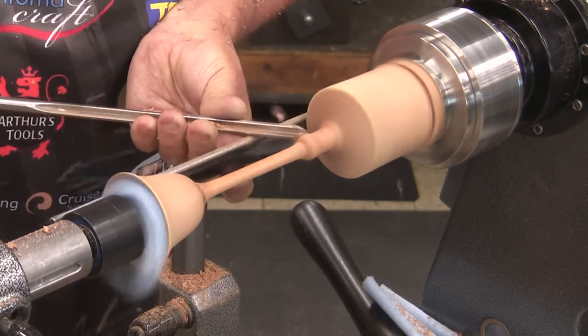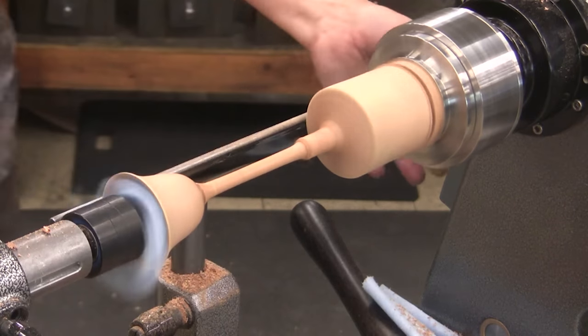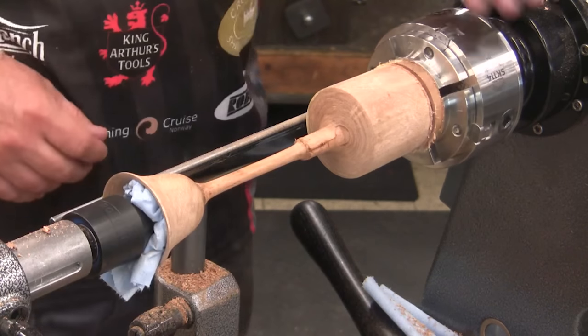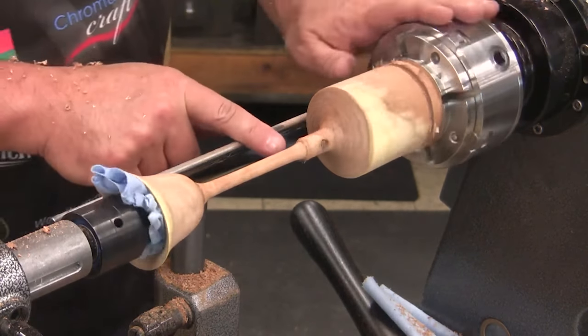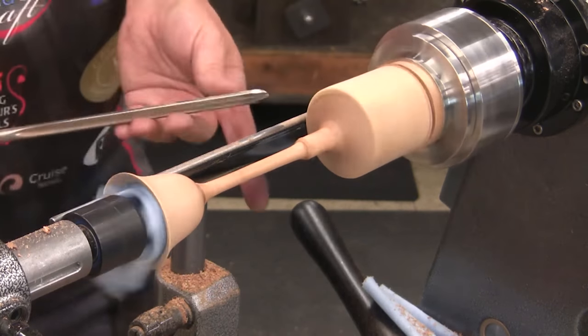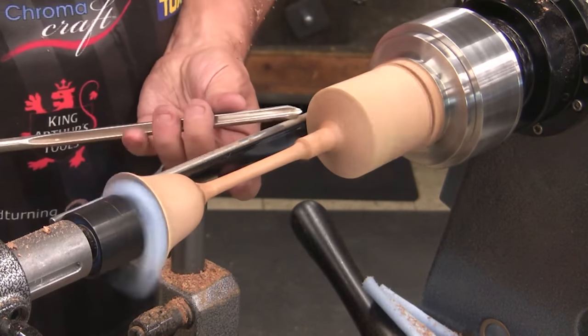You can hear those little bits. You can hear as he passes over that little area there was a little bit more of a breakout. I think that's a knot as well. Yes, a knot running all the way through it. Is it having a dulling effect on the tool yet? Yeah, straight away.